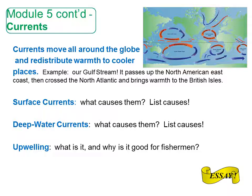Upwelling is when the cool, nutrient rich water from the bottom is pulled up to the top. So you remember from your lessons on density, things that are more dense will sink. Cold water is more dense than warm water, so it's at the bottom. And also all of the nutrients, which is mostly a bunch of dead things, particles, detritus, all sinks down to the bottom as well. So that cold water at the bottom has all of the nutrients.